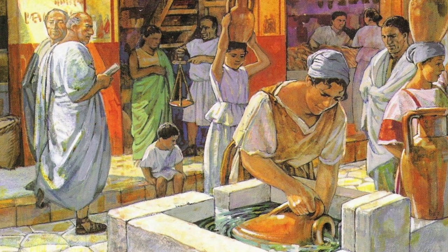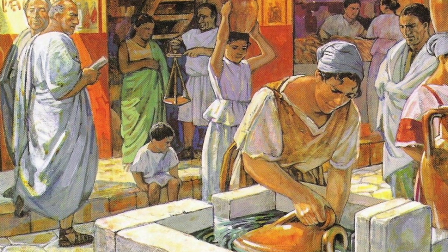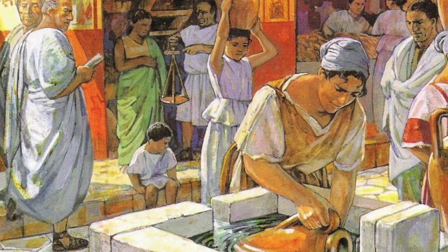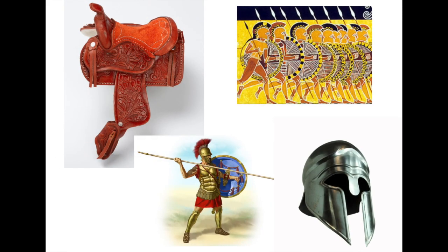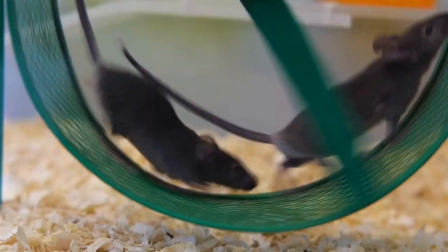Perhaps Celsus's greatest achievement, however, was in preserving the Greek tradition of naming anatomical structures after everyday items they resembled. Some names were decidedly warlike in nature. Sella turcica, a depression in the sphenoid bone that shelters the pituitary, means Turkish saddle. The phalanges were named because of their resemblance to the formation of a Greek phalanx of soldiers. Thorax referred to a breastplate, galea, a helmet. Other structures were named for animals or their behavior.